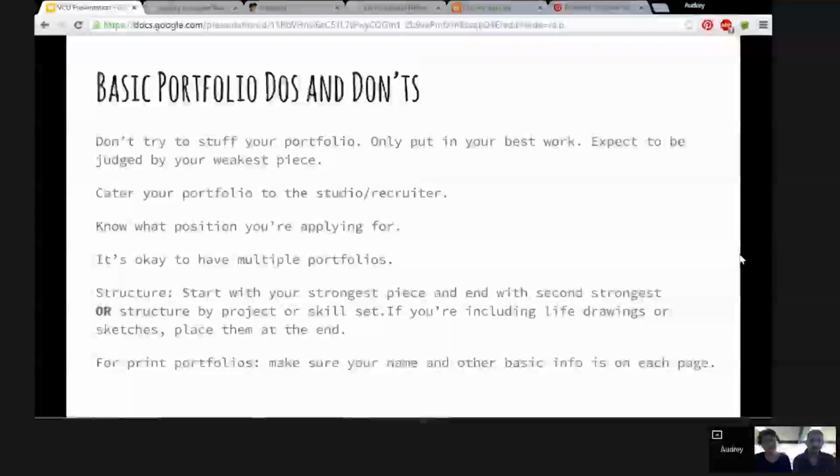So if you're applying for a position, like a background layout artist or something, make sure that your portfolio is almost entirely environments. If you are applying for more of a general position like a visual development artist or a concept artist, having a little bit more in your portfolio to show as far as characters and prop designs would benefit you. So knowing your recruiter, knowing the studio, and knowing the position, that's very important in catering your portfolio.